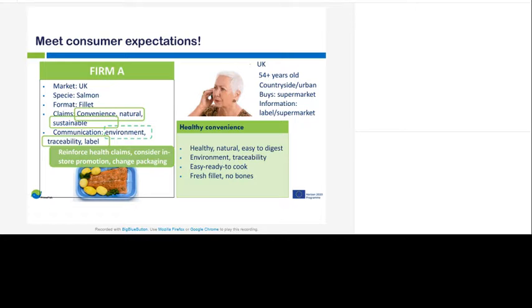What is missing, however, are the health claims. Remember that Amanda is looking for convenience, but she's also looking for health. And this goes beyond natural products, right? So what the firm should do to get closer to Amanda is they could add health claims if they wished. To come closer to Amanda's information behavior, they could consider in-store promotion because Amanda indicates that she goes for label. This is already present in the offering, but she goes for information also in the supermarket. So in-store promotion could be a good additional way to promote.